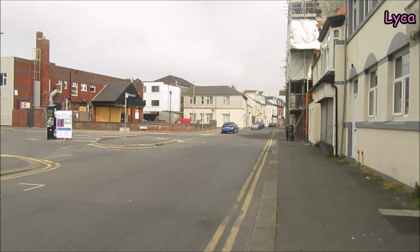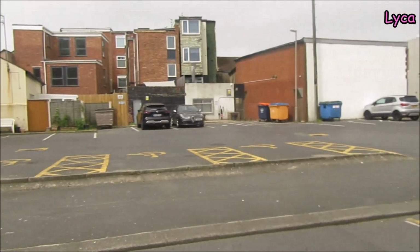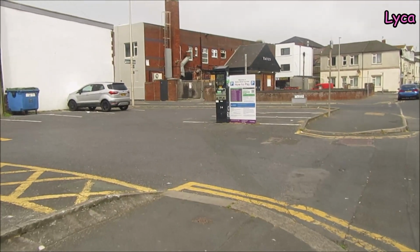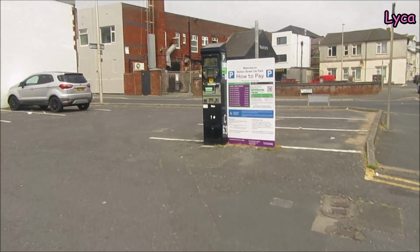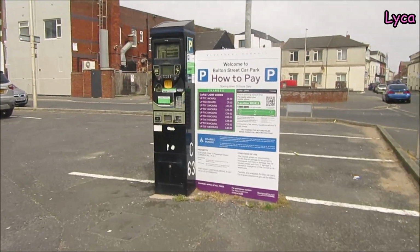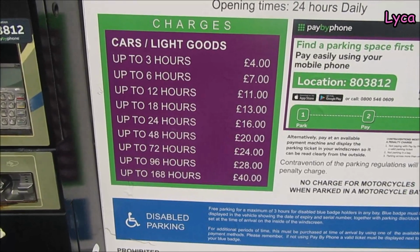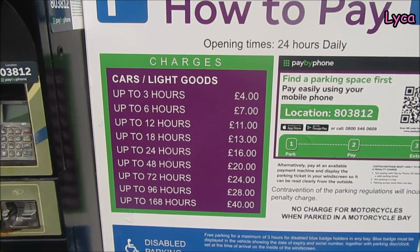I will show you the car park prices. Let me just get across the road. Small car park there. Let's just take a quick look at the prices. Bolton Street car park. It's not big, but there's plenty of room. There you go. There's the prices. Feel free to pause the video if you want to read them all.